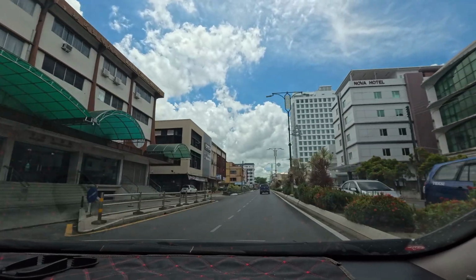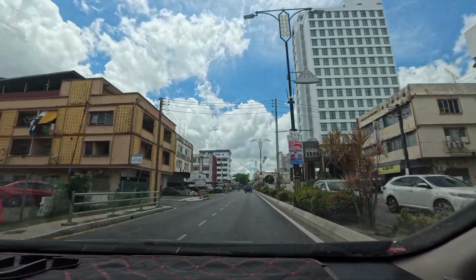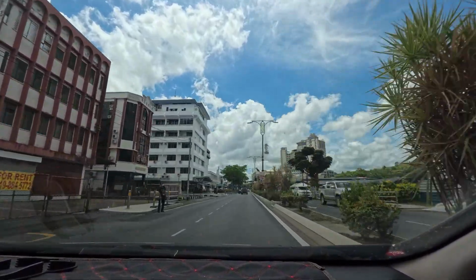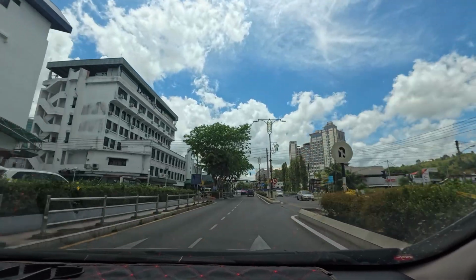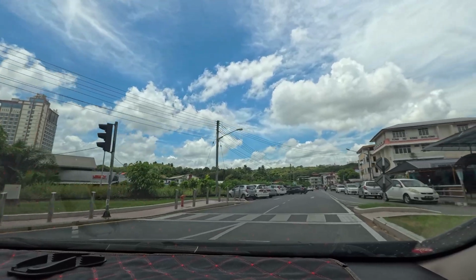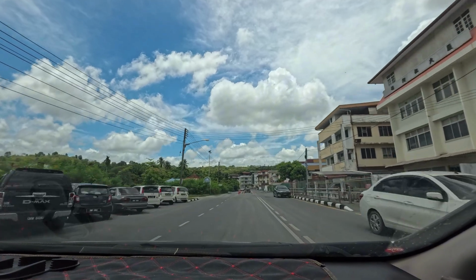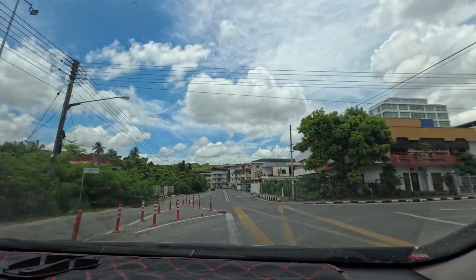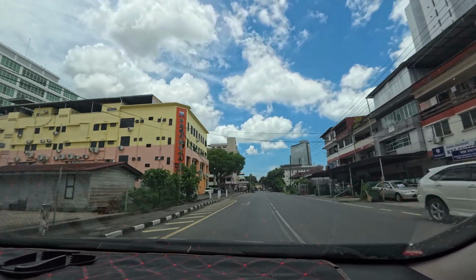There are some hotels on the right side. There's Nova Hotel and there's this new hotel here, the City Rise Hotel. And on the left is the Miri Hotel and so on. So many different hotels. This area is one of the best places that you can stay if you do come to Miri City, because it's very near to a lot of different shopping malls, eateries, and it's in the center of the whole city. So a lot of amenities are there, like hospitals, petrol stations, groceries, mini marts, and many more.